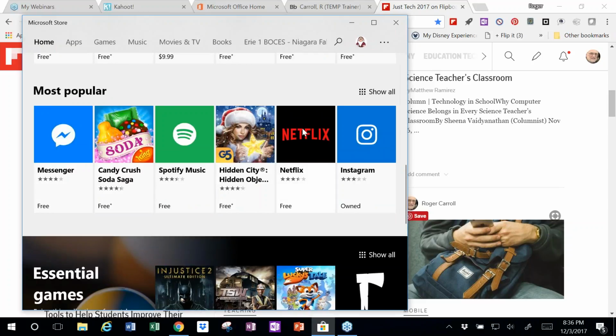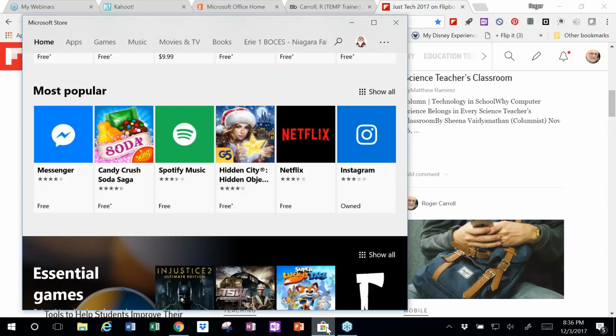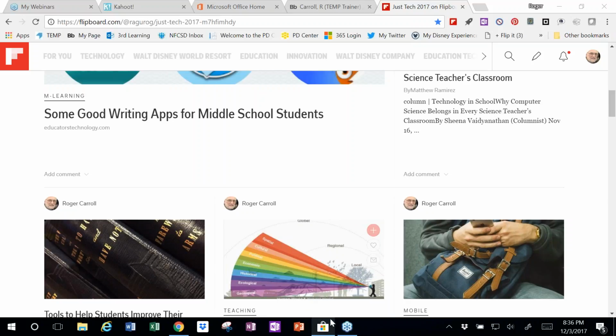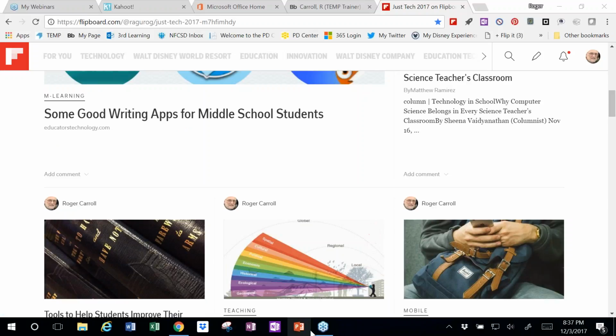Notice here you can get an icon, a shortcut to Netflix. It is free. This one has a little asterisk, so that means there's going to be suggestions. They want you to buy more and so on. But I wanted to just remind you of some of these features. But the Microsoft Store, now I have it pinned to my taskbar. If I unpin it from the taskbar, it's still appearing here because it's open. But if I close it, it's no longer in my taskbar.